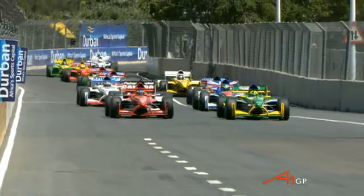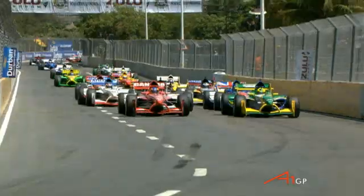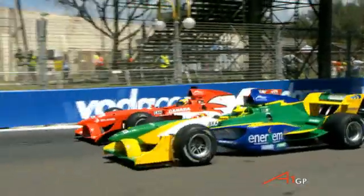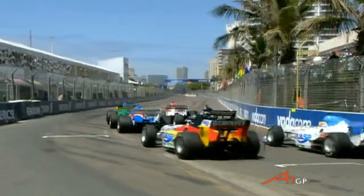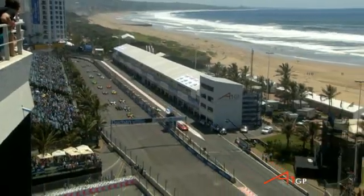It's Rob Wickens on pole position, the youngest ever pole sitter, up against Bruno Junqueira, the oldest driver on the grid today. Is it going to be youthful enthusiasm, or is it going to be experience that wins the day here? We're about to find out. We've got New Zealand and Great Britain behind. Lights go out, away we go, and we're racing in Durban.